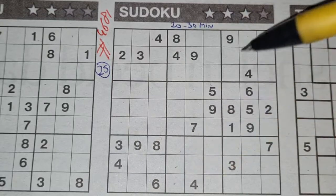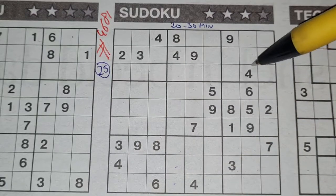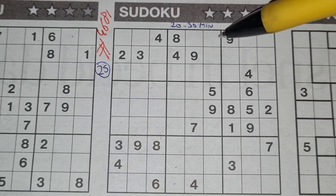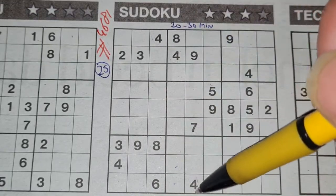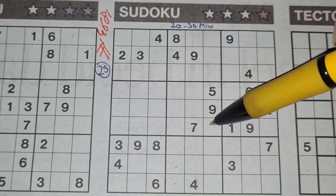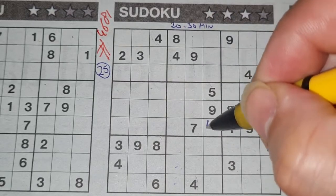Well, it seems that I need to pick the 4 here. 4 in this column, 4 in the middle column. So the column next, the only place left for the 4 should be there.